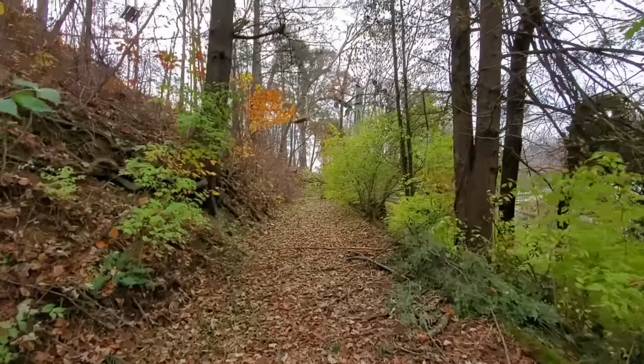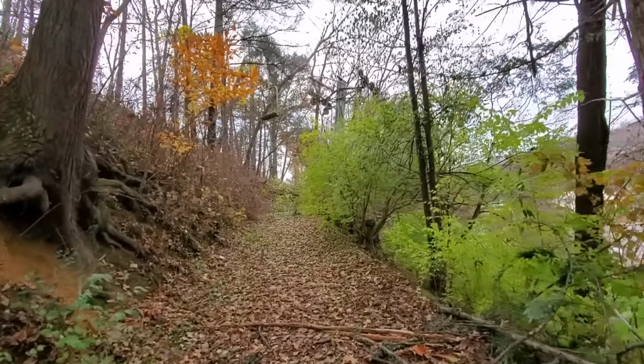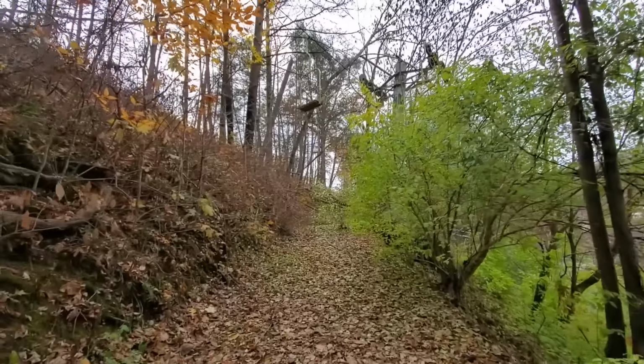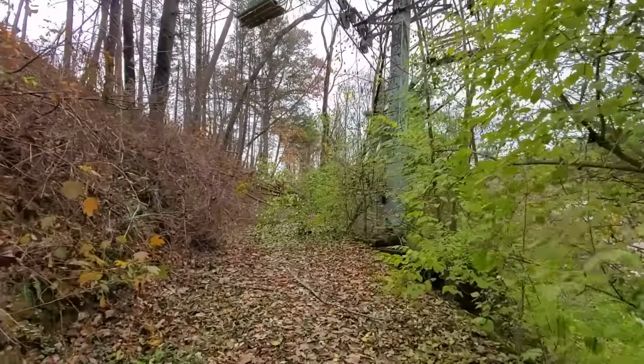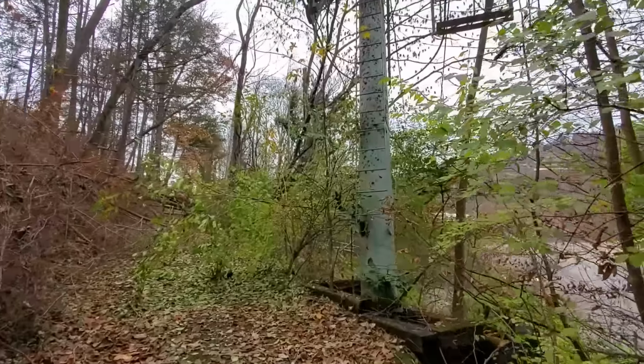I'm always fascinated by it, you know. You just think it was operational one day, they shut it off, never turned on again. I imagine it costs too much to remove, that's why it's still here, because they'd have to get equipment to scale this mountainside to remove it.